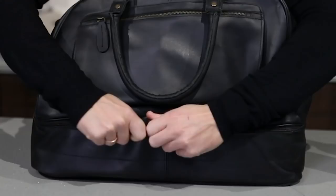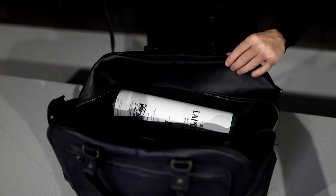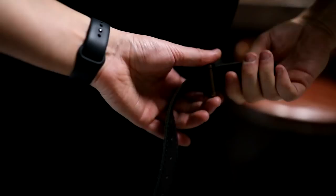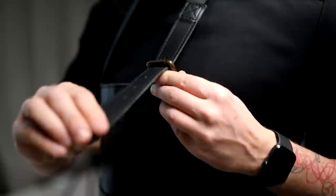They produce the highest quality products. All of their products are custom made. All products have a 1-year warranty. They also spend some of their profits on charity and environmental protection, and only use leather, which is a byproduct of dairy farming. This bag, which they sent me, is awesome.